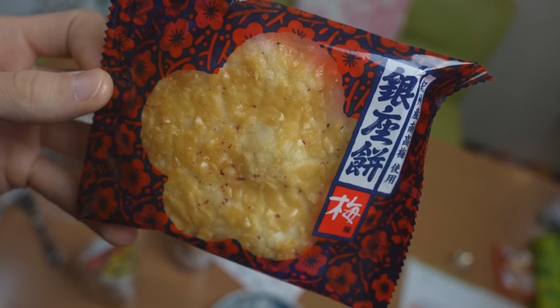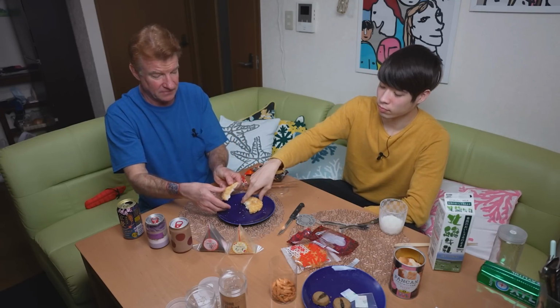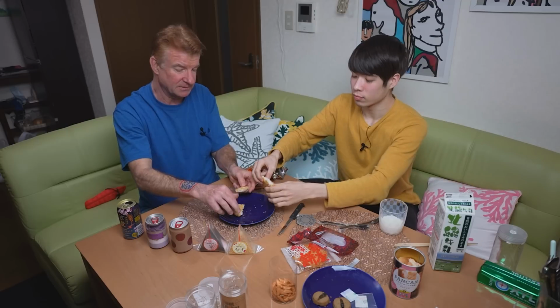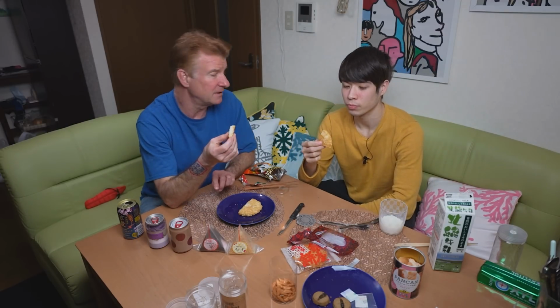These are solid. Rice crackers are solid in Japan, aren't they? Can you break it in half? Or quarters, whatever. Rice crackers. A very popular treat. Call these a treat in Japan? Snack? Healthy snack, savory snack.